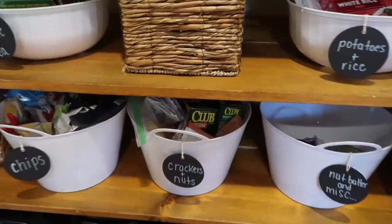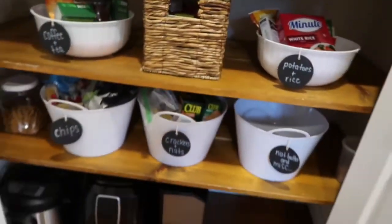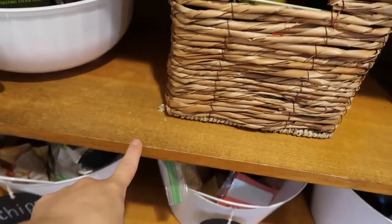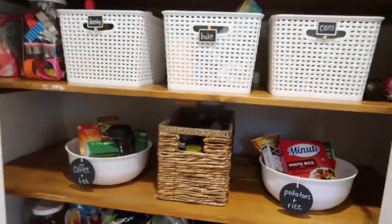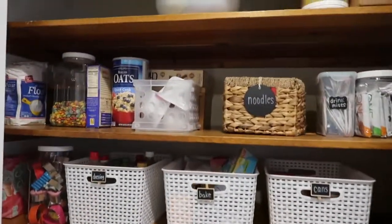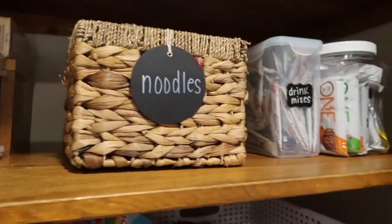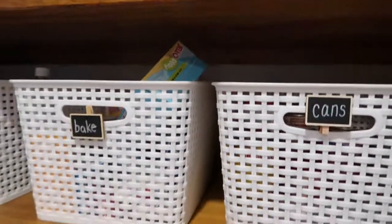So here it is, all completed. I really want to eventually paint these shelves or put liners on them, so that will be, I guess, my next pantry makeover, but here it is for now.